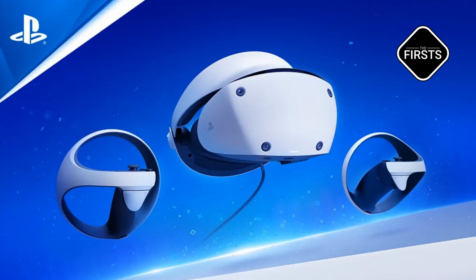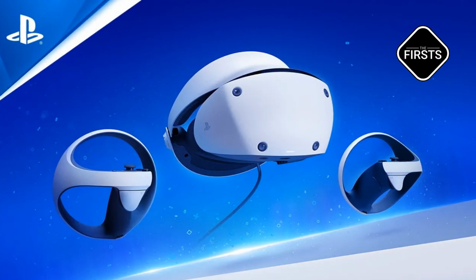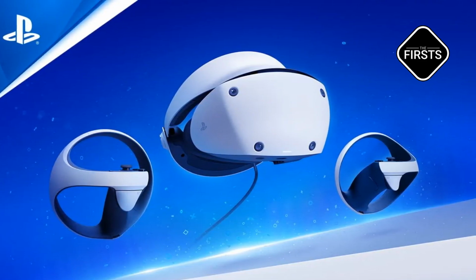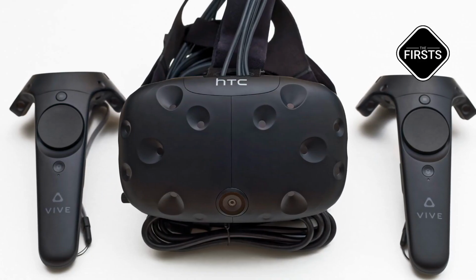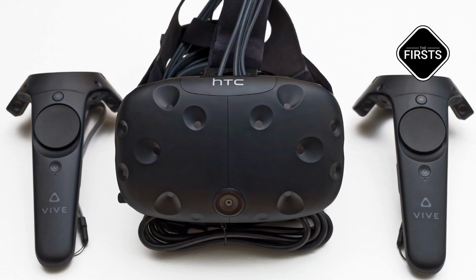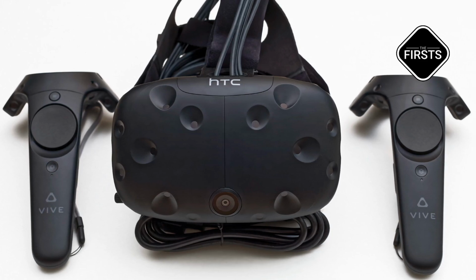Project Morpheus, later renamed PlayStation VR, bridged the gap between high-end VR experiences and home entertainment, expanding the VR market significantly. HTC released its HTC Vive SteamVR headset in 2016, featuring precise motion tracking and room-scale VR, setting a new standard for immersive gaming.